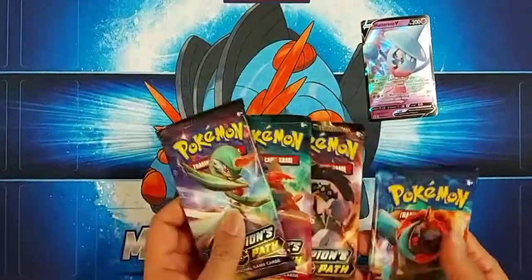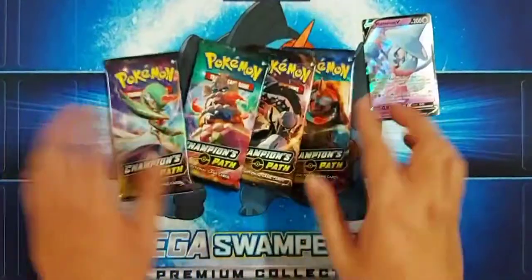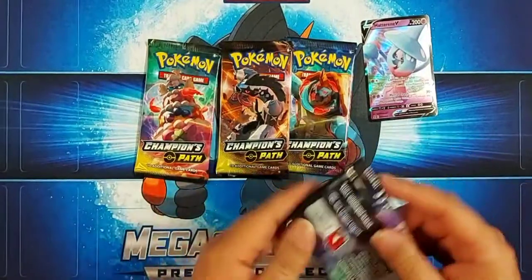I know Dollar Tree carries these. Maybe one day I'll rate them and see what we get. But without further ado, guys, let's get started. 4 packs, Champion's Path. What are we looking at here for that Charizard, I think?